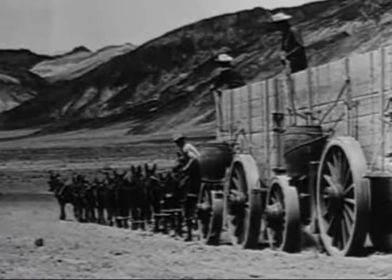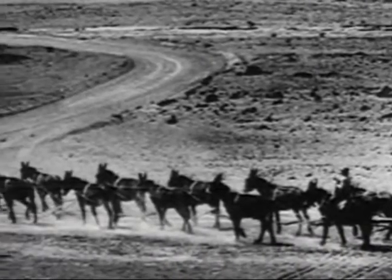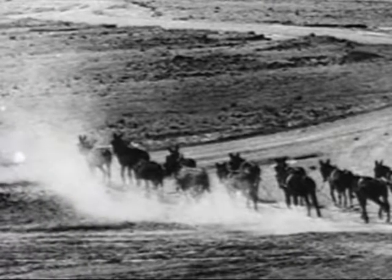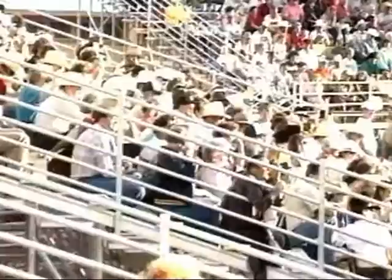The mules had to be very tough and very smart. The great length of the hitch made making corners in the conventional manner impossible. So a number of the mules nearest the wagon had to learn to jump over the chain running from the front of the hitch to the front of the wagons and go outwards to prevent too sharp a turn from being made. If the hitch turned too quick, it would put the wagons and mules onto the rocks on the inside of the turn. At the Bishop Mule Days, the 20-mule hitch is recreated for the spectators.